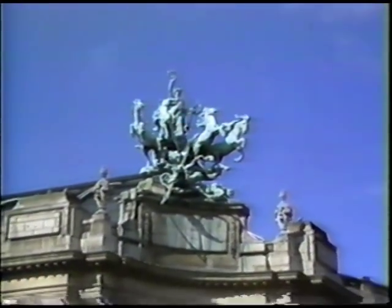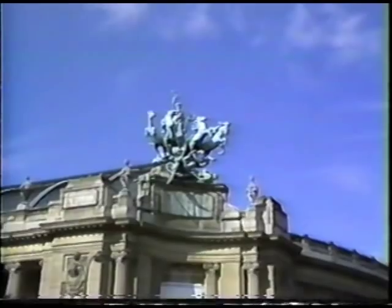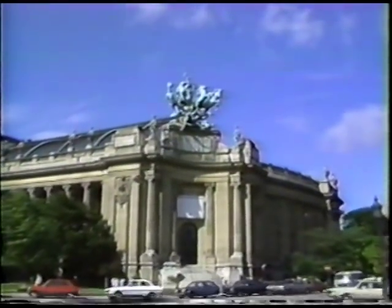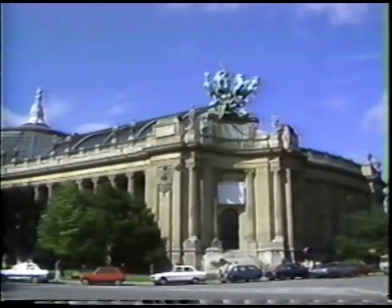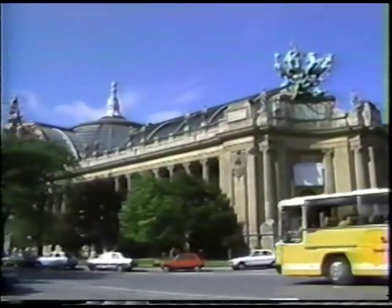Le Grand Palais was built for the Paris exhibition. Today, art shows and exhibitions are held in the building. Part of it is occupied by the Palace of Discovery, which is a science museum, and another part is occupied by the offices of the Ministry of Culture.